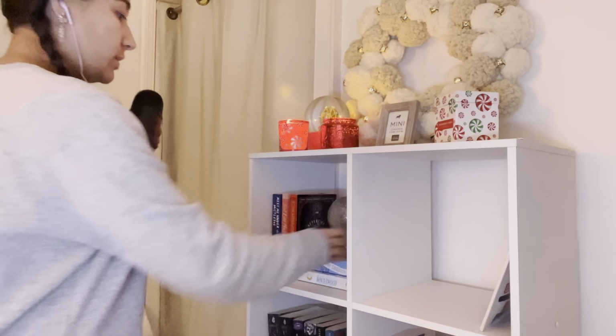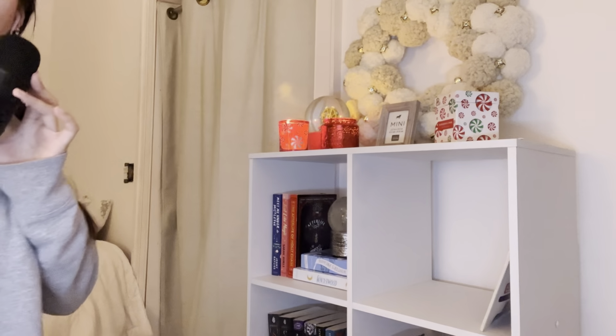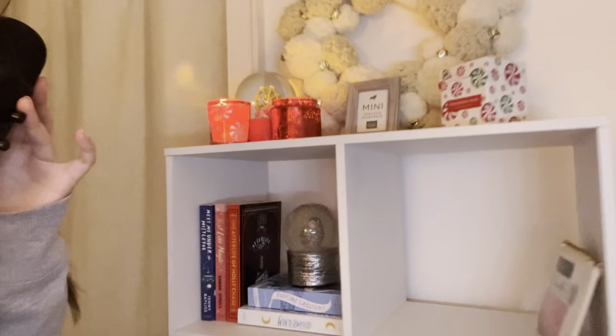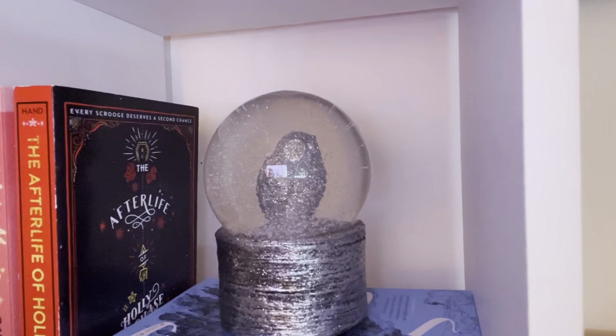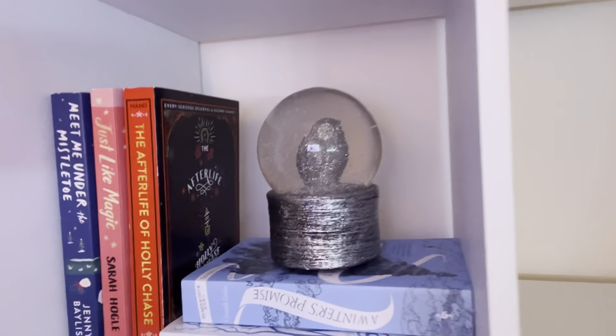This snow globe. That could work, because that snow globe was not doing anything good. It's just a wintry silver owl snow globe. Cute enough, I think.